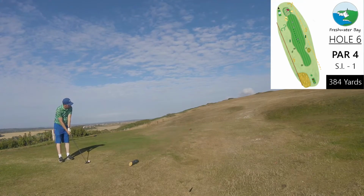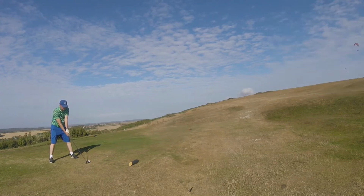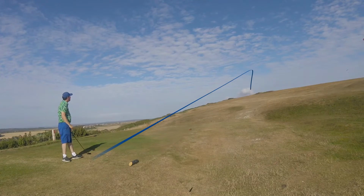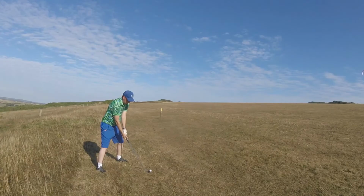So here we are, hole 6, hardest hole on the course, stroke index 1, and yep, you can see it. Look at the slope on this particular fairway. You have to go right, because everything feeds down to the left anyway, especially in these conditions, because the ball just rolls right out.